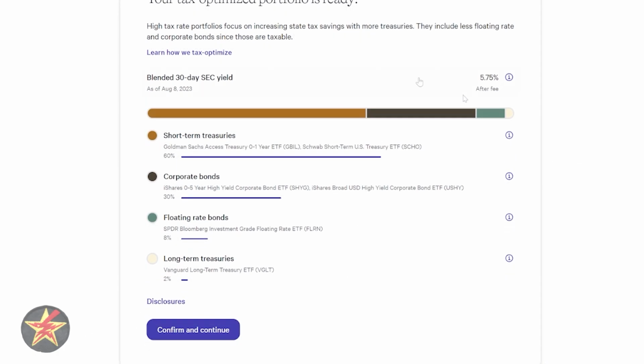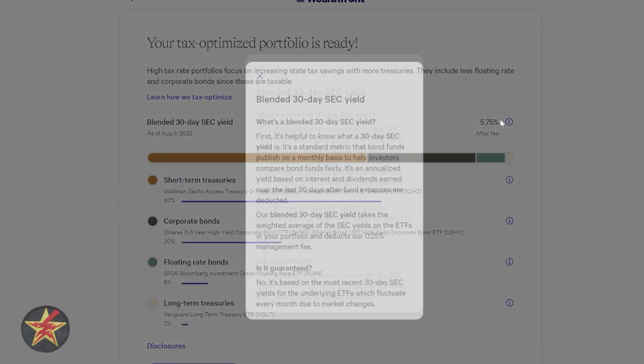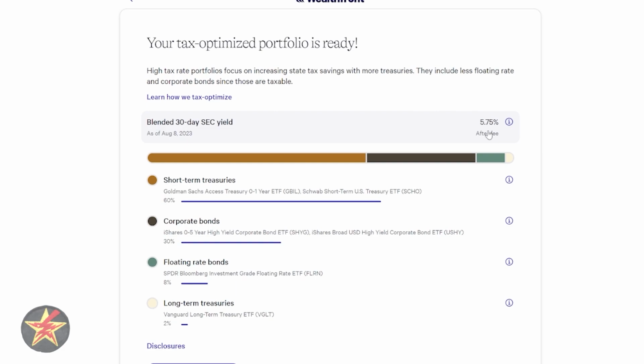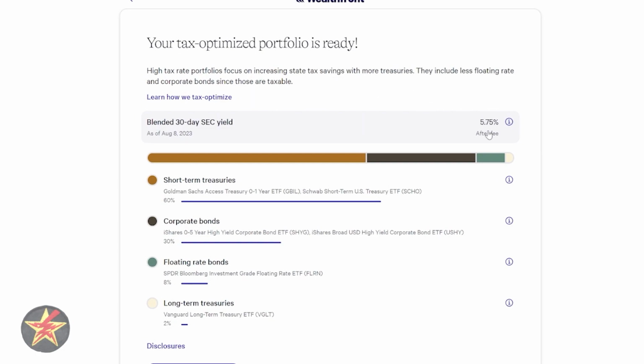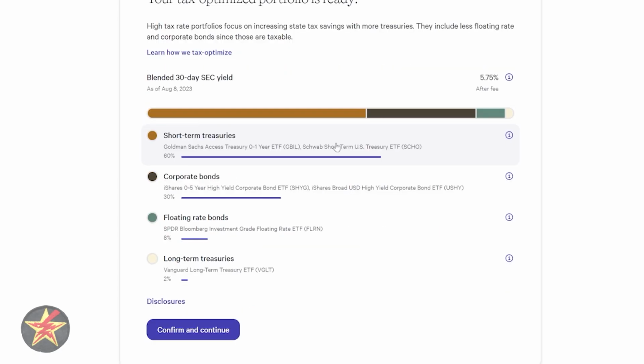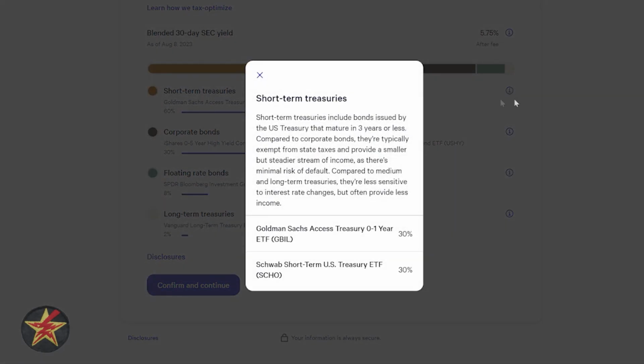So based on my current information, you can see it's annualizing your return after the fee, because you do have to pay that 2.5%, just like you would with the Roth IRA account or your investment account. And it says after that, you'll get 5.75 return. We can see I have short-term treasury, corporate bonds, floating rate, long-term. And if you need to know what any of these are, you simply come over to this eye here and it lets you know what's happening.